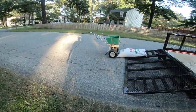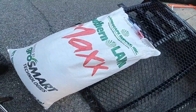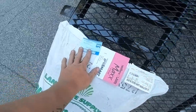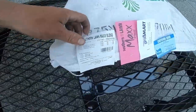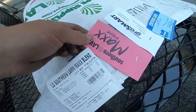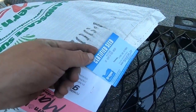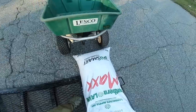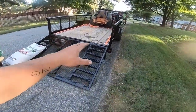But here's the seed I'm using this year. Southern Lawn Max. There's the blue tag. You can see that. Powered by Grossmart. And it's a mixture. It's a fertilizer coated seed. So I'm not putting starter down at first with my seed. I'll come back 2 weeks after aeration.